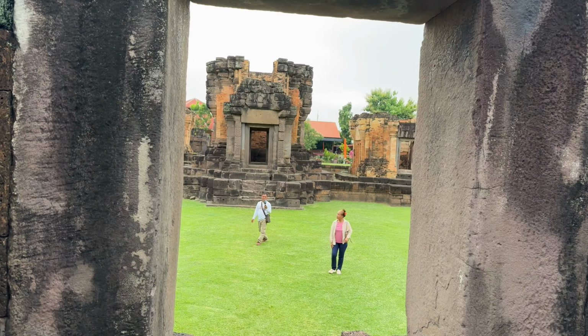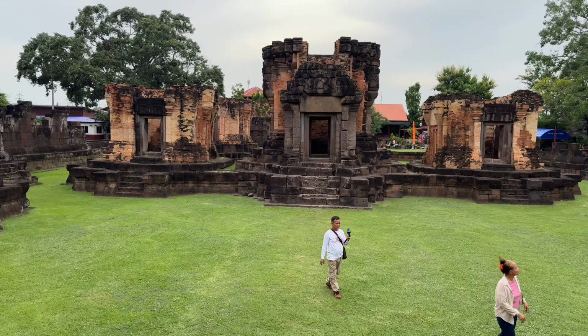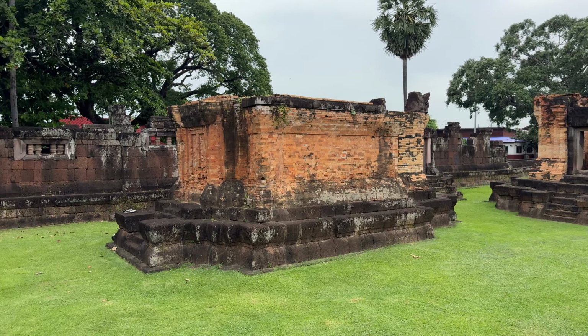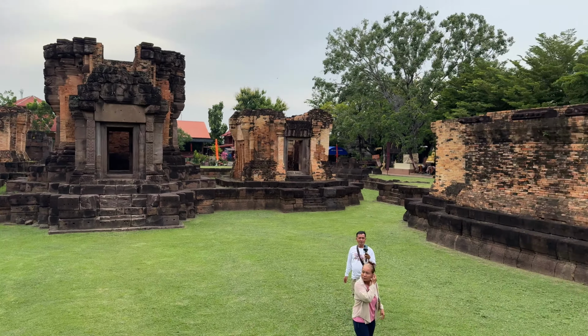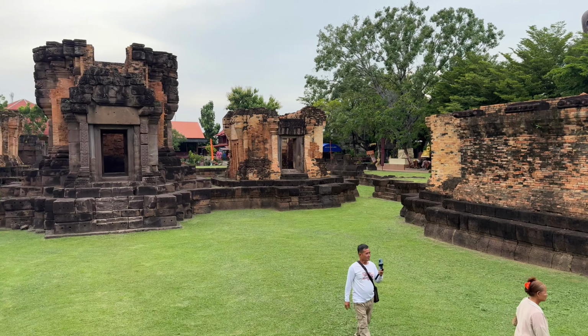All right, and then this is the center part right here. Oh yeah, this is cool. Now there's another one at Sra Kamphaeng Yai. That's a hospital temple. This one is fantastic. So it has 2 libraries. There's one here and one on the other side, and then it has the 4 towers in the middle.